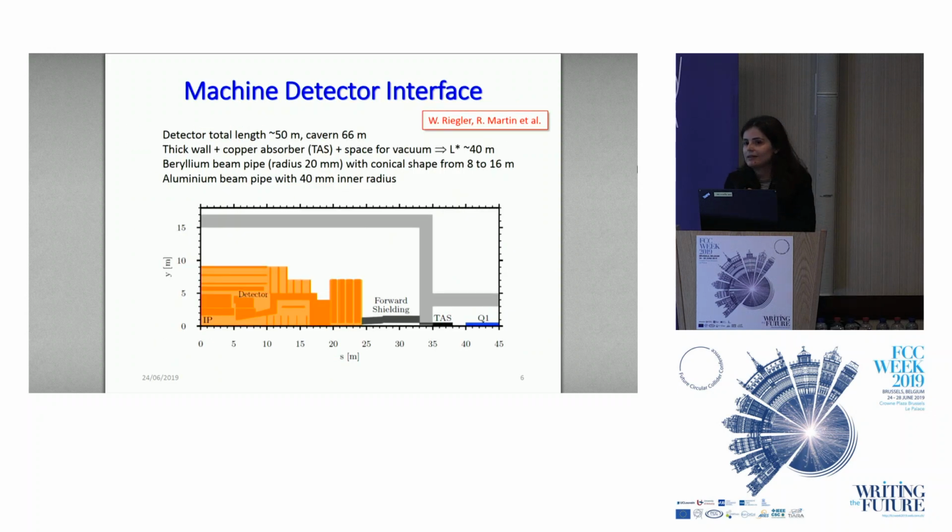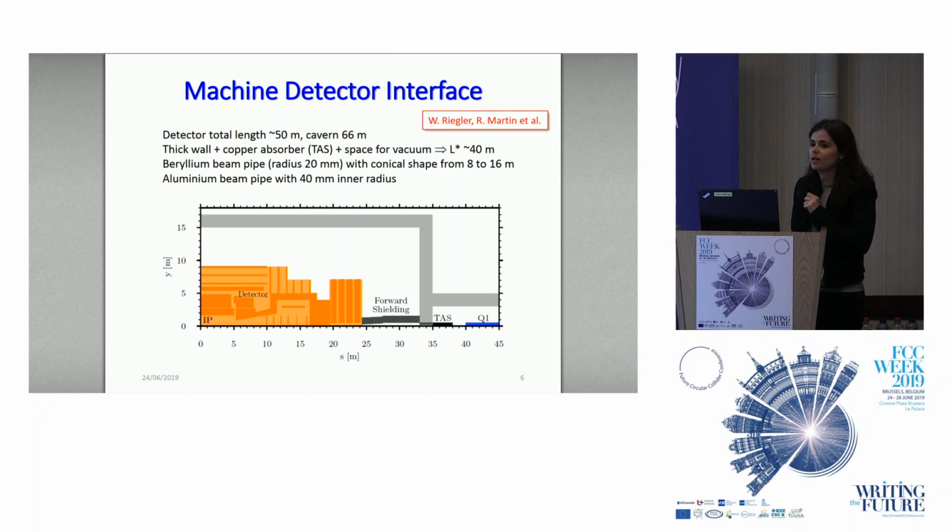The detector length in the 2 high luminosity insertion regions is about 50 meters. What you see here is half of the detector, while the cavern has a total length of 60 meters, and the additional length is required for both the opening of the detector and the forward shielding that catches the backscattered particles from this copper absorber here. Other 2 meters here are required for the vacuum, and this altogether fixes the minimum distance of the first quadrupole of the machine with respect to the interaction region.